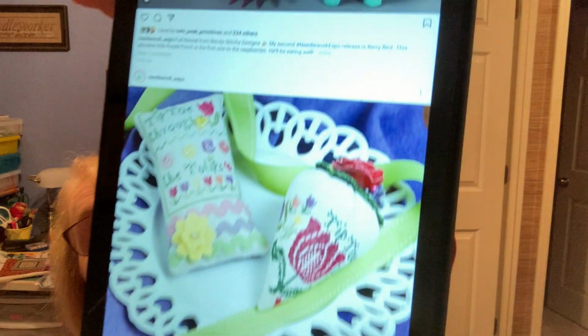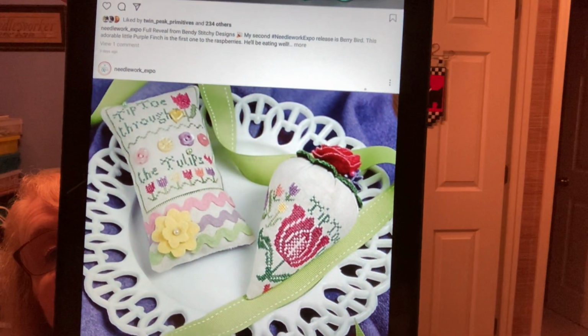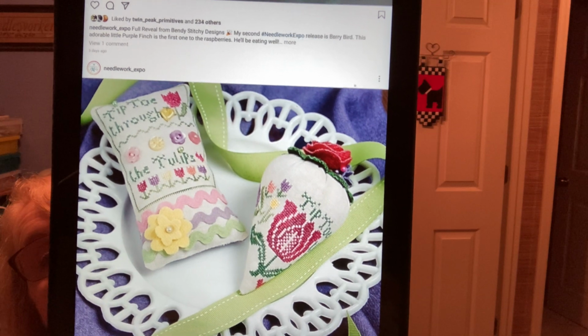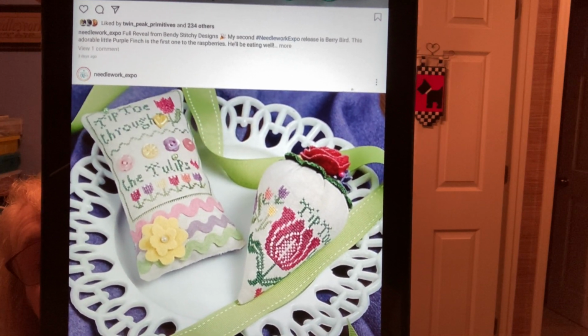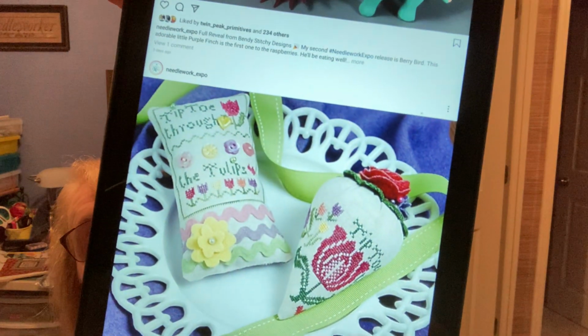And she also has Tiptoe Through the Tulips and a little tulip berry. But I like the way they use the pink and the lavender and the green rickrack. And then the button. And I think that's like, no, it's not a button. It's a bead or a pearl with what looks like cut material. But it's very, very cute. I'm telling you, they're spoiling us this year.